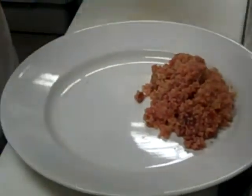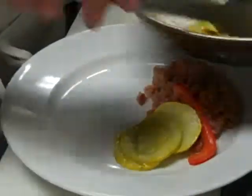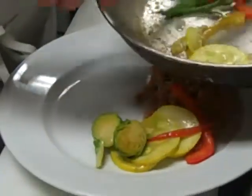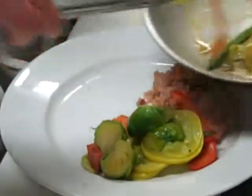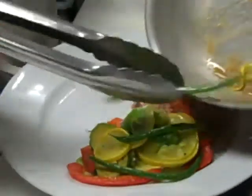And we've got just some really nice roasted vegetables, Brussels sprouts, squash, green beans. I add a little bit of a squeeze of orange juice, fresh orange, while I'm cooking them.